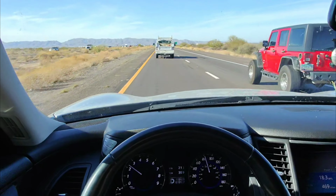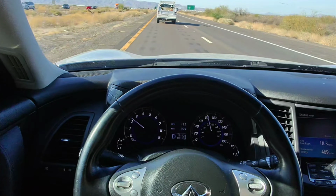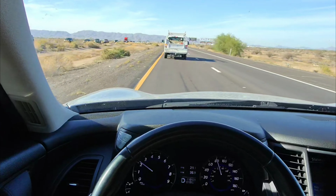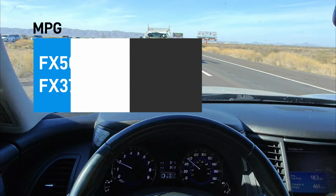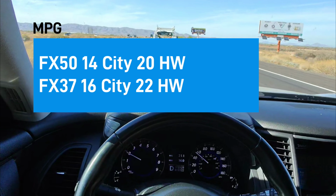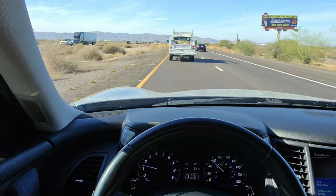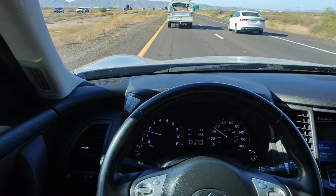Now don't get me wrong, I would have loved to have a V8 SUV. Imagine a V8 SUV, that sounds nice, just putting an exhaust on it, you don't have to do much to it. Of course, it's a beautiful platform. I would have loved to have it. And I'm not even going to lie and say it's because of the MPGs that I got a 3.7. That's not true at all. The FX37 only gets like 3 MPG better than the FX50, so that's not even an excuse for why I didn't get that V8. It's honestly all about aftermarket support. So much aftermarket support, it was a no-brainer to me.